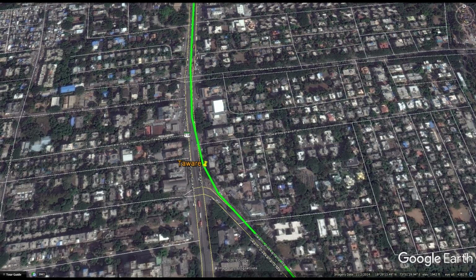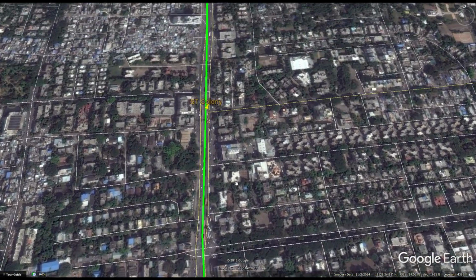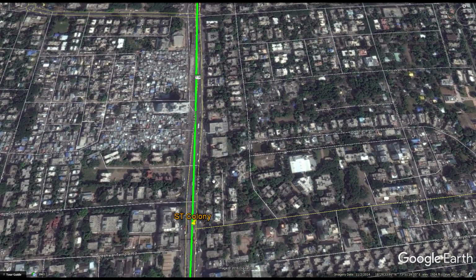Taware has quite a bit of offices here with the intersection of Satara Road and Swami Road. A lot of retail and offices here due to a busy intersection. And Taware station will be underground, so will not impede any of the space here, and it'll keep values high for offices. So Taware could be very much an office district in the near future, assuming line 2 of Pune Metro is constructed. After Taware, the next station is ST Colony.